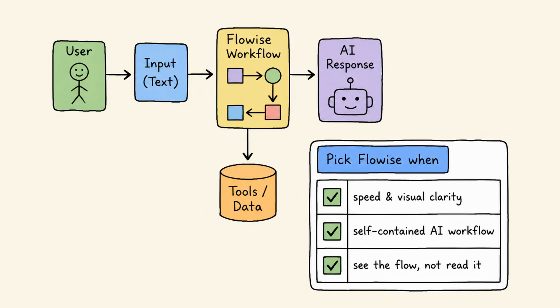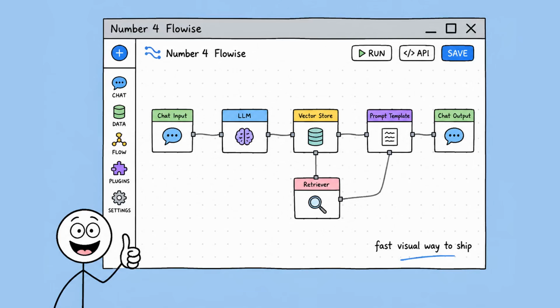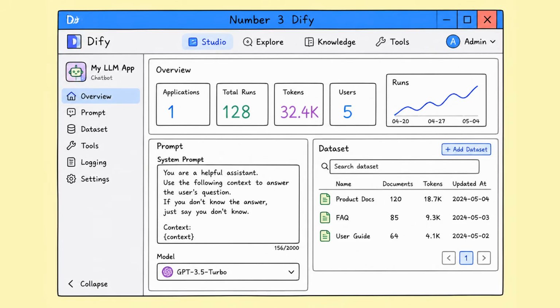So when do you pick Flowise? When you want speed and visual clarity, when the job is a self-contained AI workflow, and when you'd rather see the flow than read it. The moment your logic gets complex, the canvas can turn into spaghetti, and you start wishing you had code. Keep that in mind because the next tool up handles complexity differently. Number 4, Flowise, the fast, visual way to ship an AI workflow.